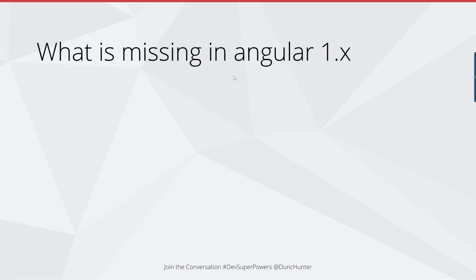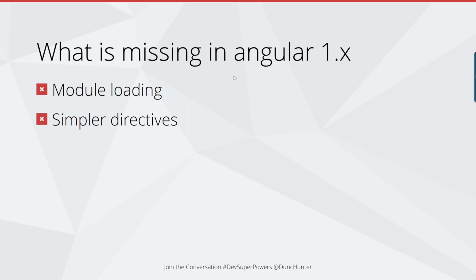So what's missing in Angular 1? Well, module loading is definitely one of the big parts of it. Right now it's very difficult to do asynchronous loading in Angular 1, and you have to do some hacks. If you want to load part of your application on initial page load, and then when you route to another section of your application, load another part, that's kind of tricky to do in Angular 1. It doesn't come out of the box. You don't get simple directives. Directives are fantastic for writing custom components, but they're a big brain bend, and they take a fair while to understand and decipher when you're editing other people's directives and managing the scope between children and parents. But this is going to get much easier.